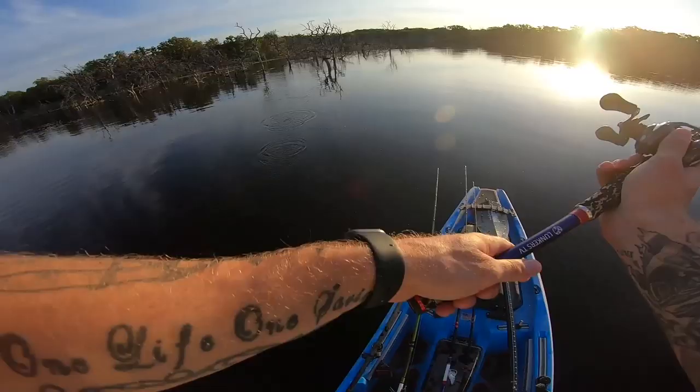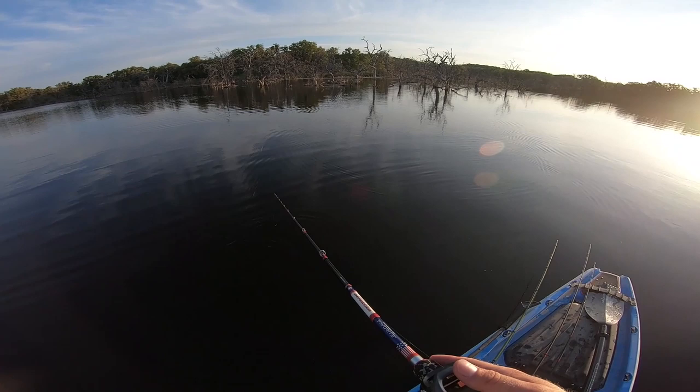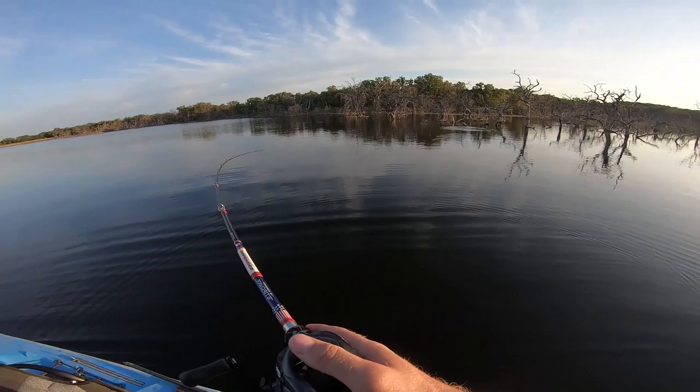That is a dangerous cast right there. If the fish doesn't hook up, I'm gonna catch a tree. And if the fish hooks up, I'm probably gonna lose the fish and then catch the tree. Oh, there he is, right on the front half of that tree. I don't think he's that big though. No, he's not nearly as big as the first one.